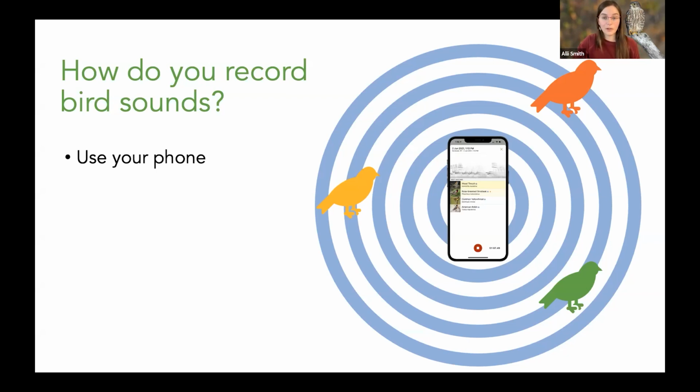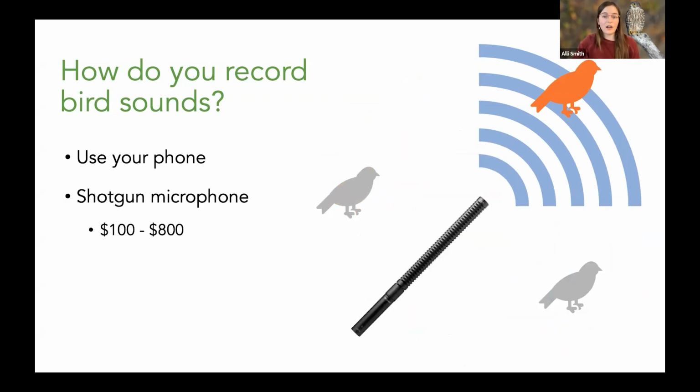But if you do want to get a little bit more into recording, there are a lot of different types of equipment that you can get. The next step up would be a shotgun microphone. And I have one here, just so you can see the size of it. So this, Zoom is doing some interesting things to my face here. So this is a shotgun microphone.